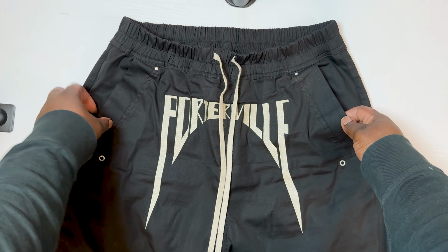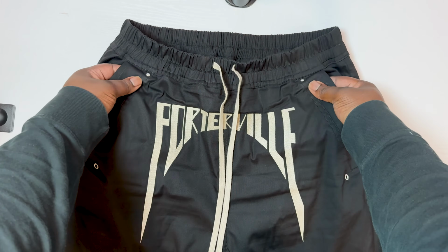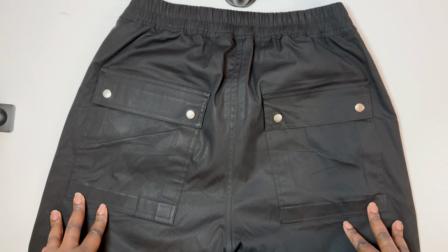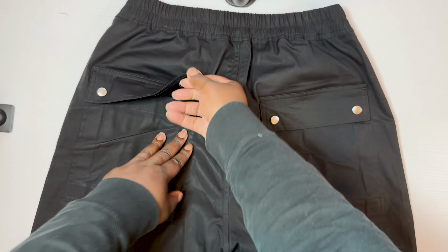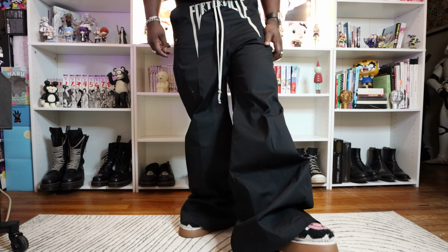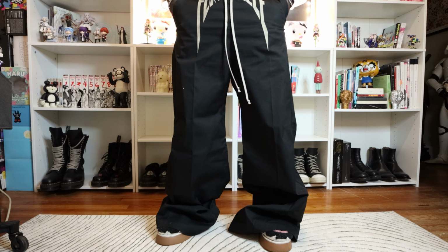Now, these also feature a 4-pocket styling: welt pockets on the front, 2 flat cargo pockets on the back with heavy metal hardware snap buttons on those back pockets, and then metal rivets on the front pockets. So really nice, clean design. Definitely makes them feel a little bit more dressed up than casual, even though the cut of them makes them feel casual. And I think they fit really nice in the thighs, and they kind of billow out right at the knee into a very slight flare.